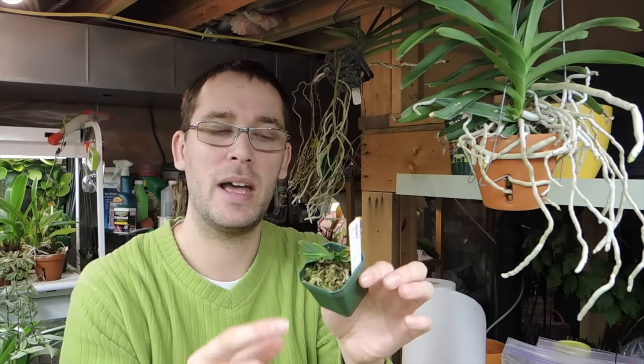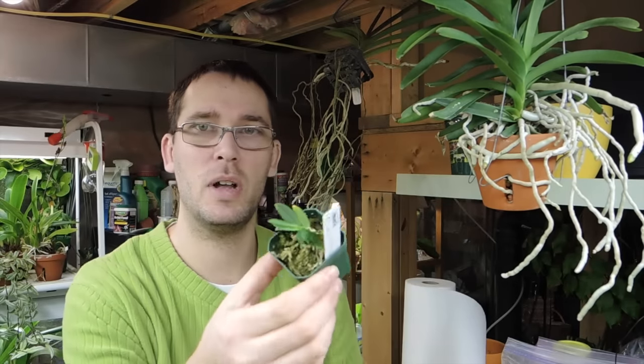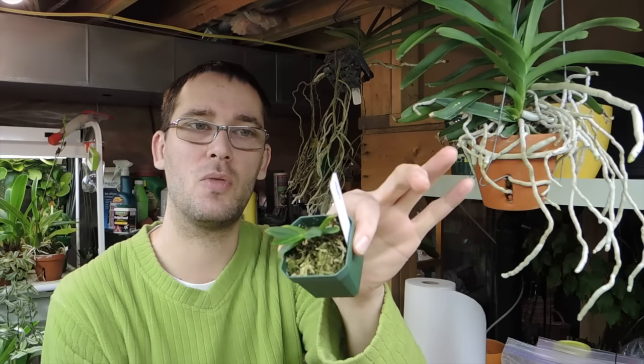So anyway, again, I'm keeping this on the moist side. So I water it when the media just kind of approaches dryness. Sometimes it's allowed to dry out completely, but usually it is always moist, damp. So yeah, that's my Haraella retrocalla. Still learning with it. Once all the mealies were gone, it started to produce more growths. So hopefully we're on an upward trend with it again. It was doing really, really well. So anyway, that is the Haraella retrocalla.